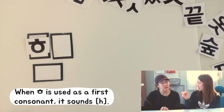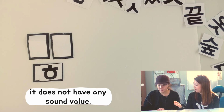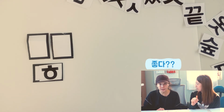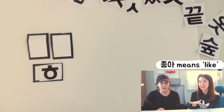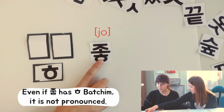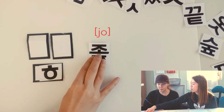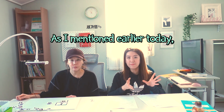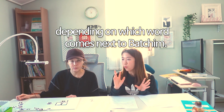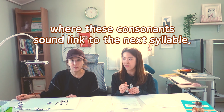The last consonant we're going to learn today is 히읗 받침. When 히읗 is used as a first consonant, it has an H sound. But when it goes to the bottom, it doesn't have any sound value. Do you have any word using 히읗 받침? 좋아. 좋아 means like, as in I like you. So here, 조. Even if it has 히읗 받침 like this, it doesn't have any different sound. It's just like 조. Okay, so this is for today.